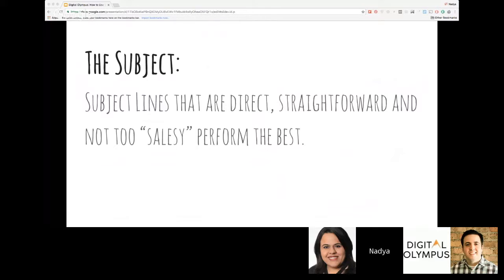So in other words, try to refrain from cheesy subject lines. Like, I think I got this one last week: "This will be the best email you read all day." Because what if it isn't the best email they read all day? Then you'll be a liar and people will ignore any other emails that come from you.